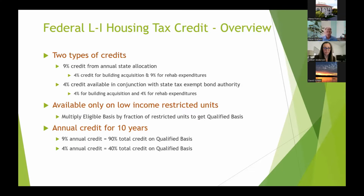These credits are available only on low-income restricted units of your project, but you must have a certain minimum amount of restricted units in the project to qualify at all for credits. So you'll be multiplying your eligible basis, your overall cost, by the fraction of the restricted units to get to a qualified basis, and that qualified basis is what you will have your tax credit calculated against. This is an annual credit taken for 10 years.